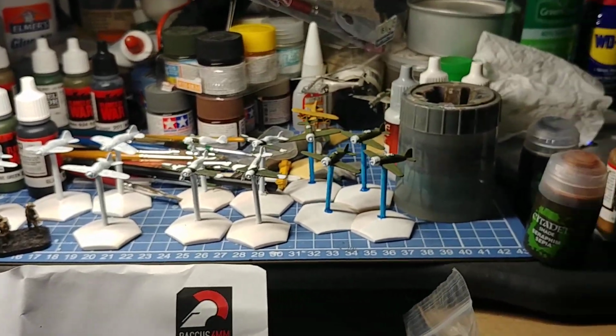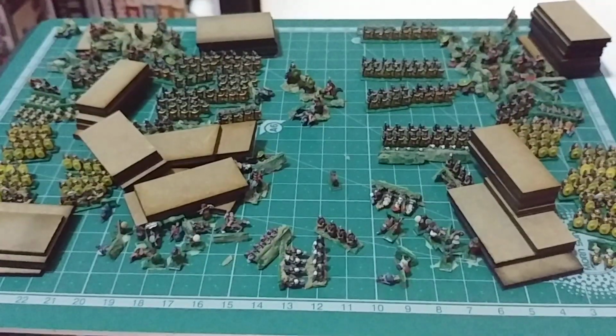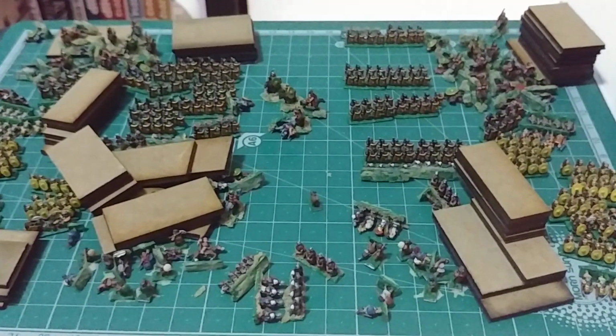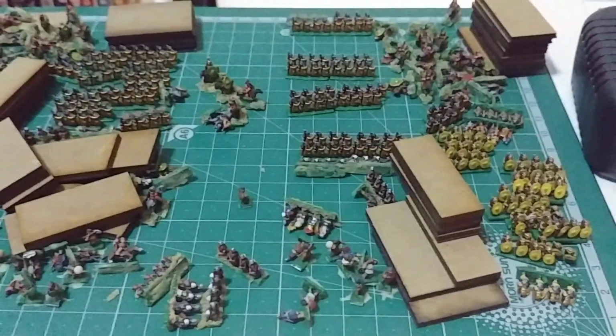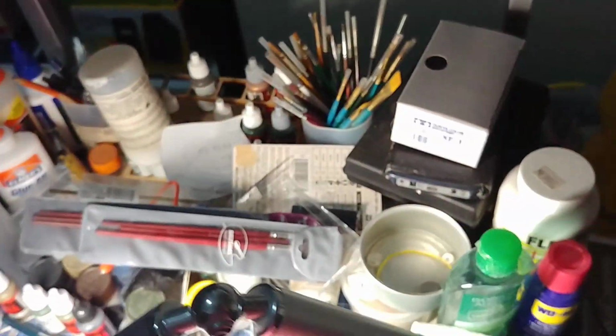And maybe one last look. There's my 6mm Romans that are being repurposed and have been being repurposed for about 8 months now, and I've never got around to quite doing the rebasing and touching up the shields yet. So, typical wargamer, more projects on the go than I can poke a stick at.